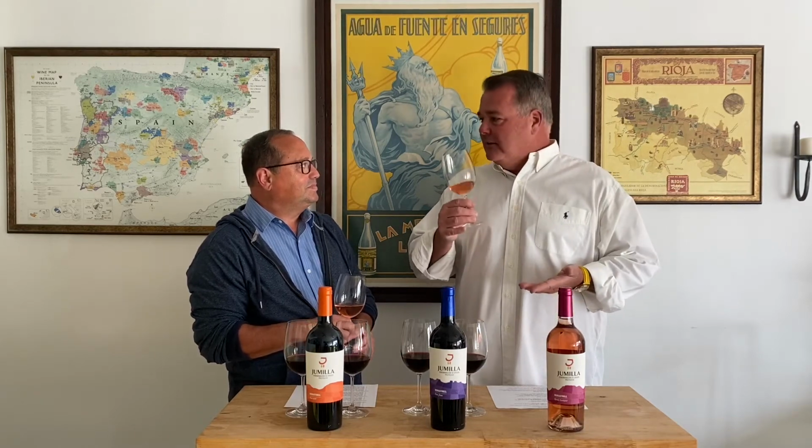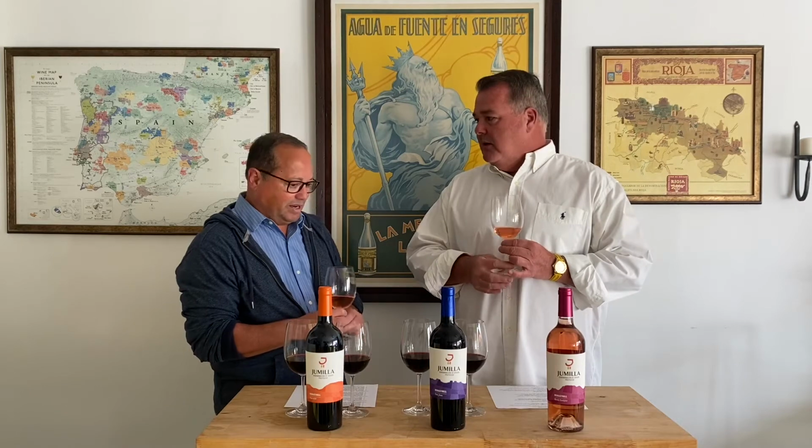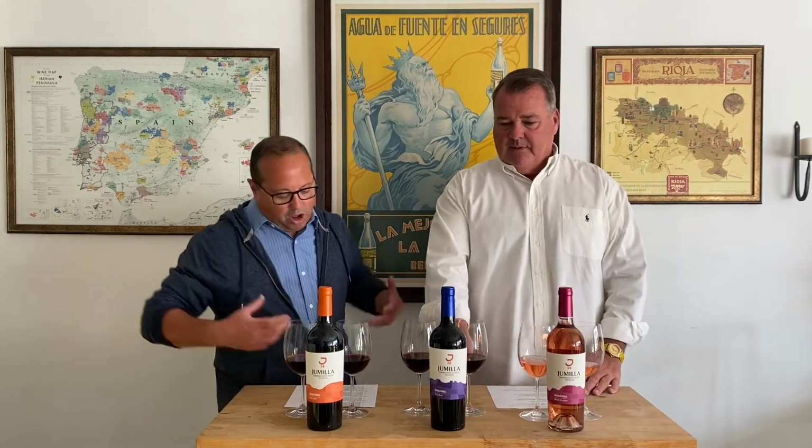This is a beautiful wine. I would like this with a salad, maybe some seafood dishes. A rosé made from Monastrell is a really cool thing. Monastrell is generally a bigger, heavier wine, and this is very light, very nice, very easy drinking. So let's move on to the Tinto Joven.